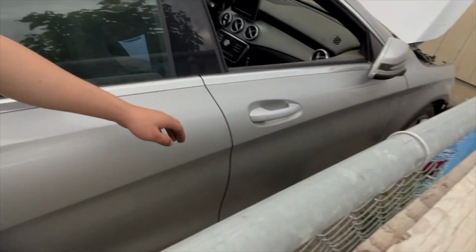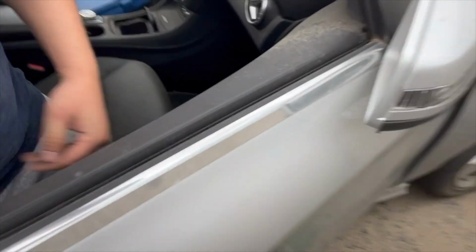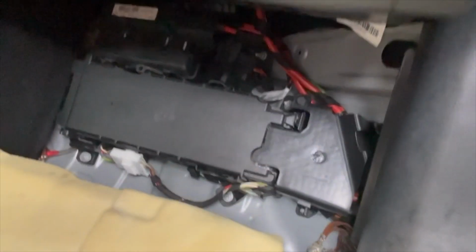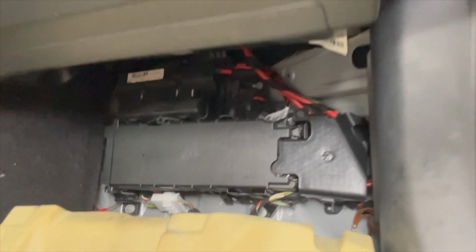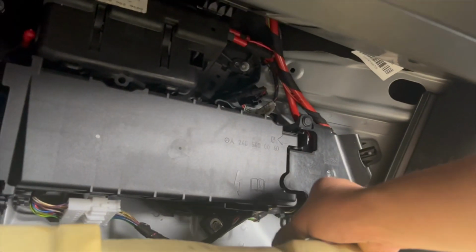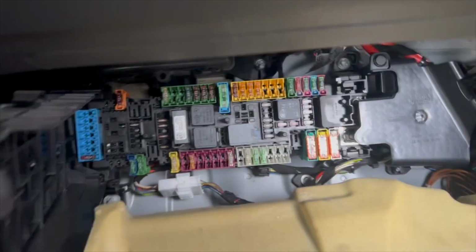I'm trying to get in between here, because I kind of want to check under here. Oh crap, it's pretty tight. I kind of want to look under here to see if anything got damaged, but I don't think so. Let me see. So I think click this back, pop this open. You guys can see everything right there.